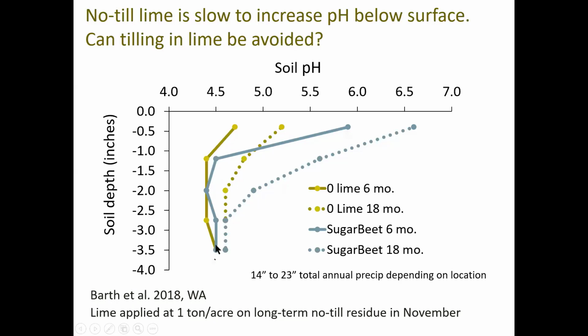And so it looks like at 6 months after application, there wasn't a big or really any change in soil pH. It took a full 18 months before we saw a bump at 1.5 inches, a small bump at 2 inches, and then again at 18 months, the lime had not moved 2.5 inches down in the soil. So if 2.5 to 3.5 inches is where your low pH is, probably you're going to have to wait more than 18 months if you do a surface application of lime. So my answer here, can tilling in lime be avoided? I would say only if really patient.